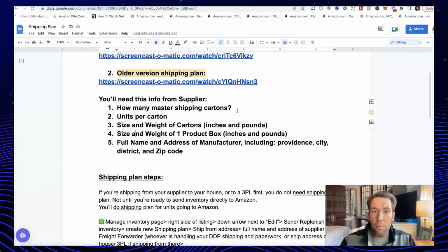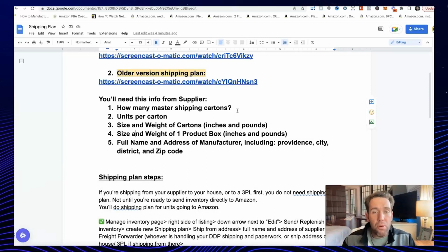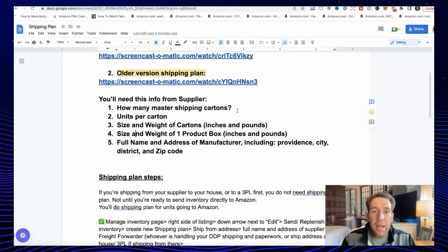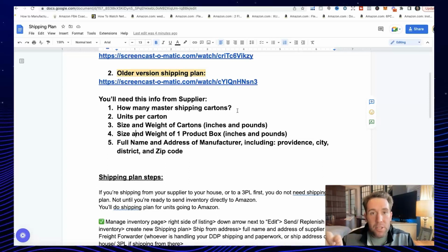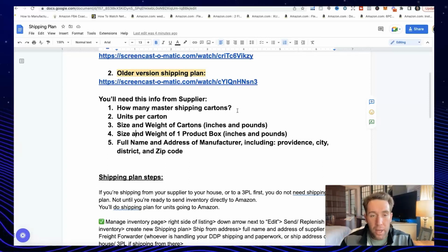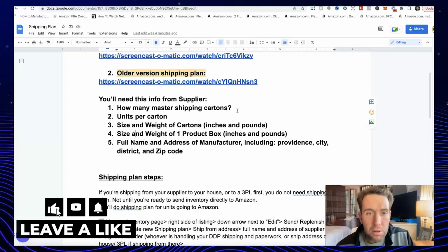So, all products and all pieces to your product, any add-ons, insert card, all need to go into one box. And then on the outside of that box, we have the FNSKU barcode on the back, and we have Made in China and your brand logo, okay? So, that's going to be the requirements for that.